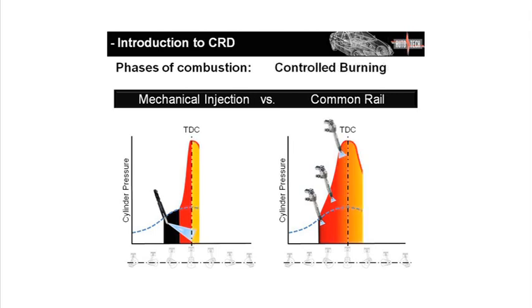In the controlled burning phase, the injector is still open, and fuel is now being burnt at the same rate as it's injected. It's at this point where maximum torque is generated. In the CRD engine, the injector opens for its main injection just a few degrees before top dead centre. The exact amount of fuel required is injected, meaning no wastage, and cylinder pressure and temperature continues to change gradually.